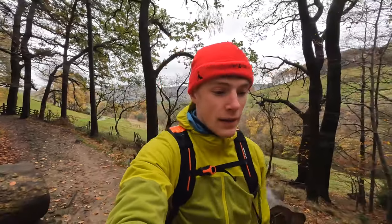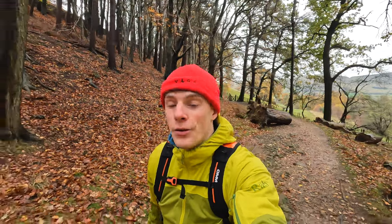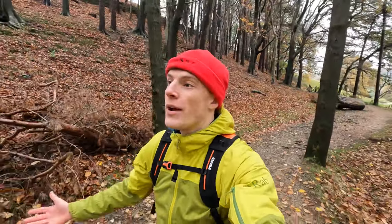And throughout the whole route, you have beautiful views looking over the Vale of Edale. I'm not sure if those views are going to be as spectacular today, as it is very gloomy and it looks like there's a bit of mist lingering on the tops. But regardless, it's going to be a great day out in the Peaks.